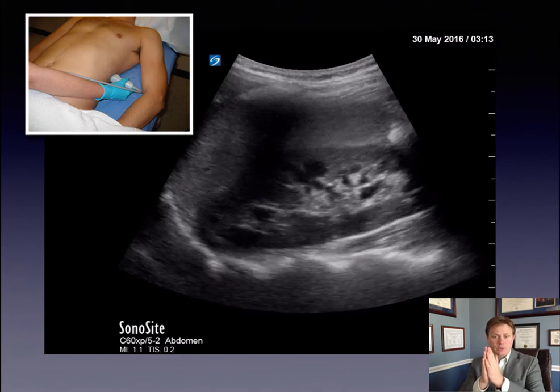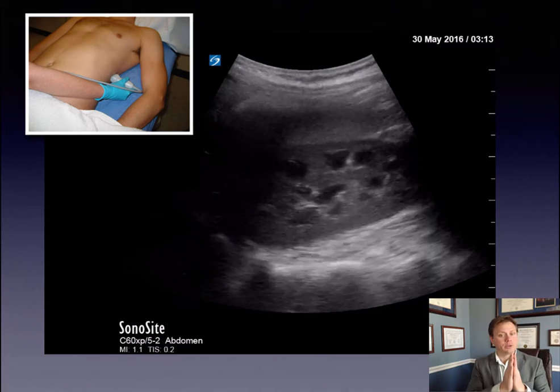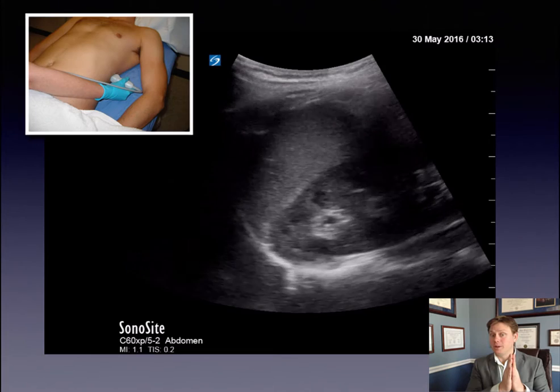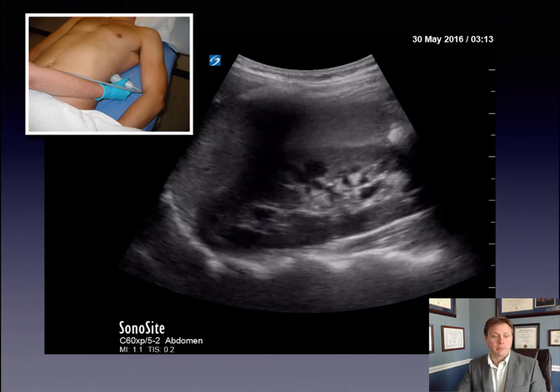The potential space between these, slide our probe up to the diaphragm, inspect the spine line, make sure it stops, make sure there's no free fluid in the thorax, slide the probe down towards the feet, and inspect that paracolic gutter.